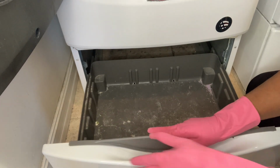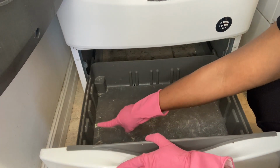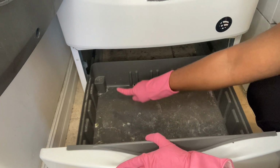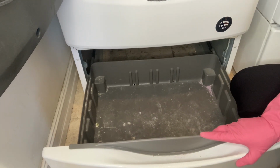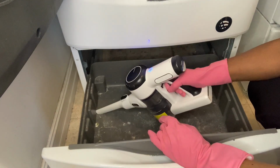As you are seeing now, this drawer is a mess. It is very dirty. It has a lot of waste products in it, washing powder, all kinds of stuff in it. And I do see behind that washer, one day I'm gonna pull it out and clean behind there, but today is not the day, because this is gonna take a while.